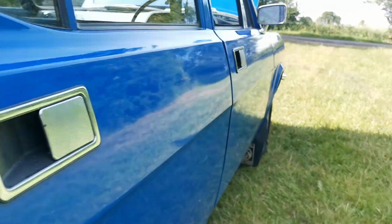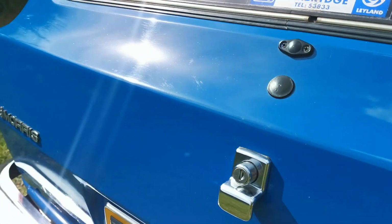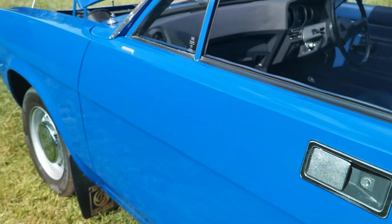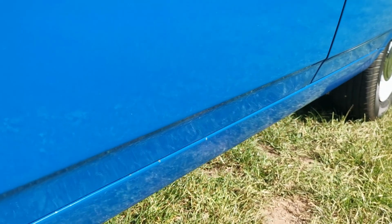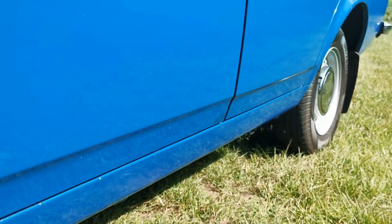There's a few little parking dents on it. Obviously it's had stuff stored up, basically damaged from where it's been stored for so many years. But it must be a hell of a dry garage. It's all the seals. You know you've got a good Marina when you tap the seal and it sounds like that. It's hollow.